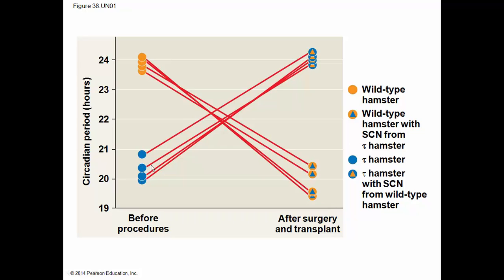And they took the suprachiasmatic nucleus from each one of them and switched them. And then they found by switching them, they put the 20-hour ones into the brains and bodies of the wild-type hamsters, and then that caused them to have 20-hour circadian rhythms. And they took the suprachiasmatic nucleus of the 24-hour hamsters and put them in the mutant hamsters, and then they got the opposite result.